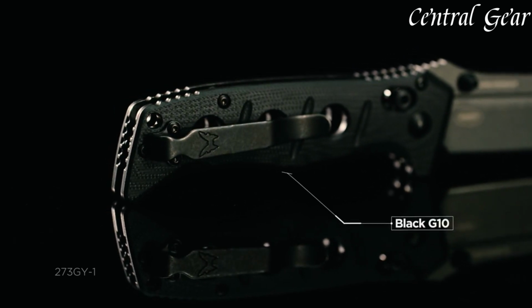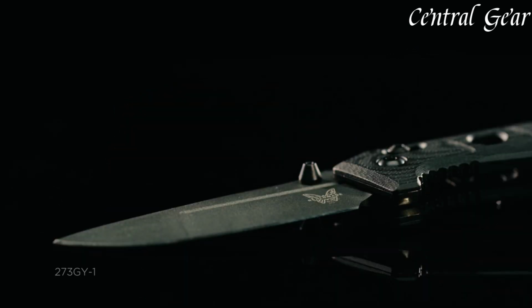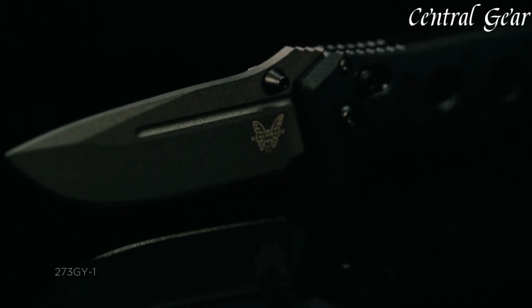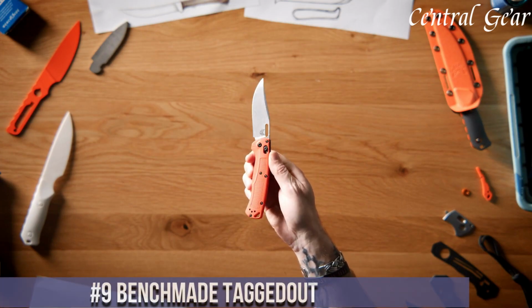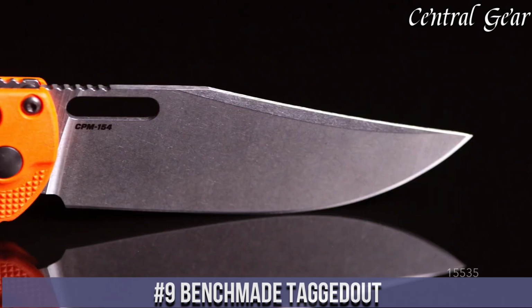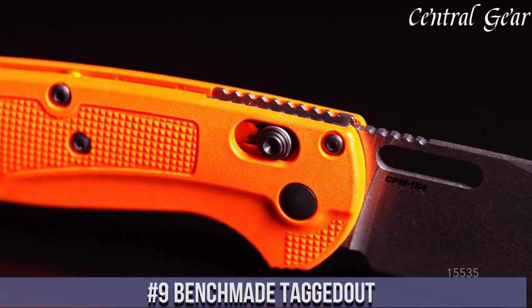Whether used in tactical situations, outdoor adventures, or everyday tasks, the Benchmade Folding Adamas combines durability, functionality, and premium craftsmanship to meet the highest standards. Number 9. Benchmade Taggedout is a high-performance folding knife designed for outdoor enthusiasts and hunters.